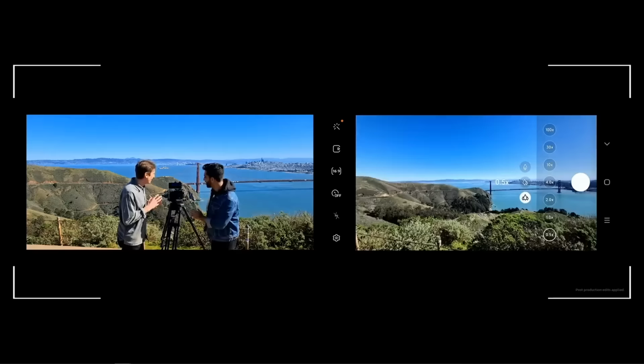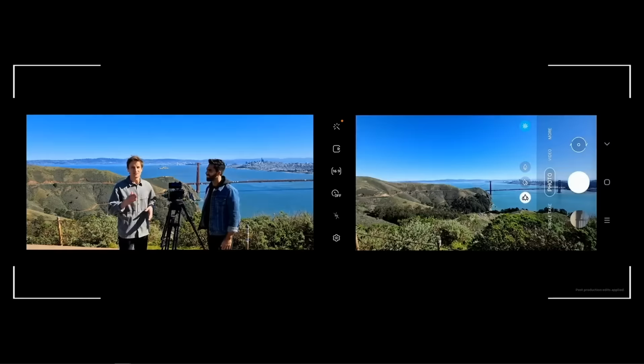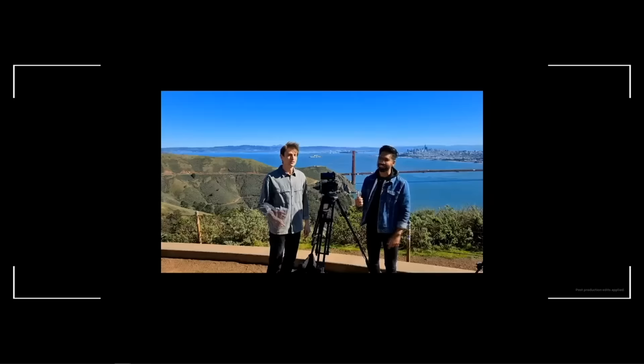Whoa, unbelievable. Now, normally to get a shot like that, we would have to swap lenses. But now we can get this ultra wide you're looking at, as well as that close up, all with a single device.